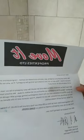This is interesting. We noticed your property was recently purchased via auction. That's pretty. I like the marketing, but I don't know why it's in the sink.